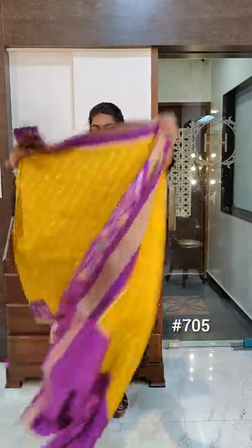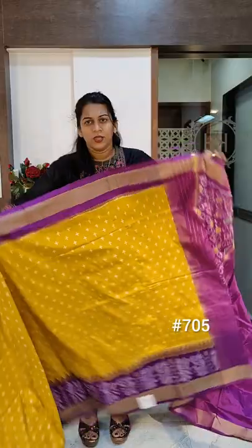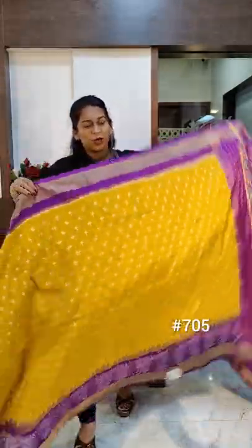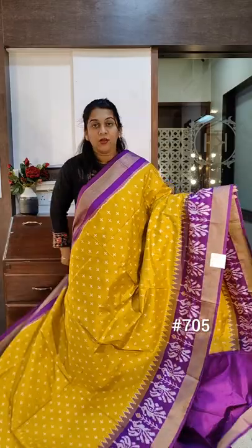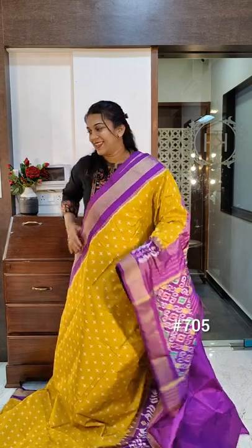The next is a beautiful mustard yellow with purple. Excellent yellow. It's not a bright yellow, it's a proper mustard yellow. Very pretty mustard yellow. It might look a little bright in the camera. If you are interested in the saree, we can send you some photos so you can make your decision. This is the gorgeous pallu. If you like it, please take a screenshot and send it to me on WhatsApp.